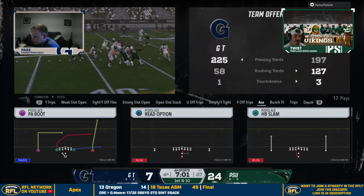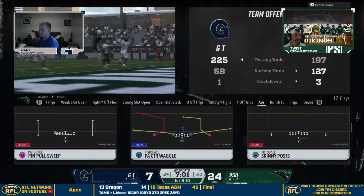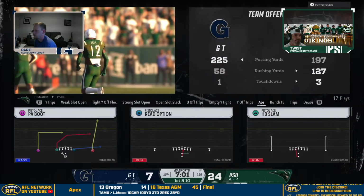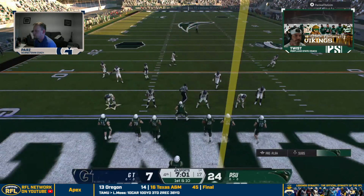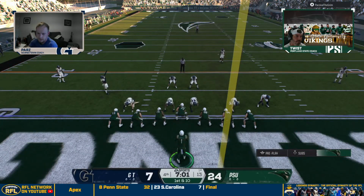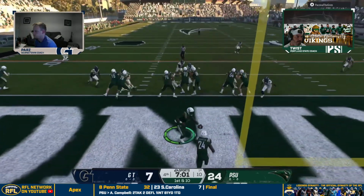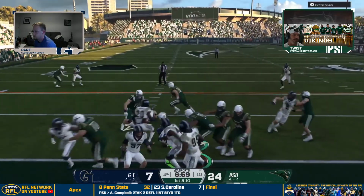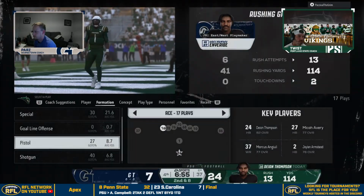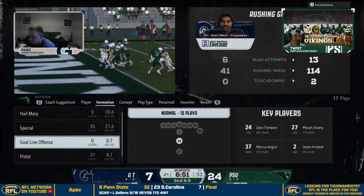1st and 10 from the 1 yard line. Can Portland State get out of danger? Haskell, handoff, and he gets out of the backfield barely up to the 2 yard line. 2nd and 8. Had a blitzer come off the right side.